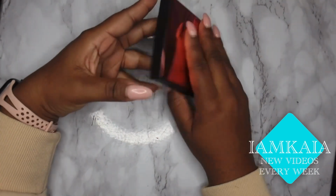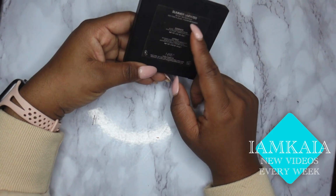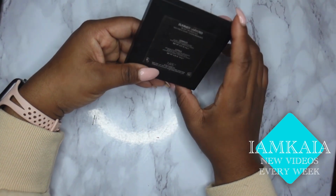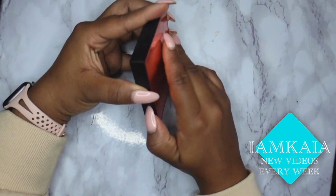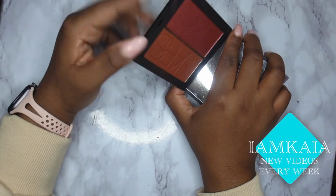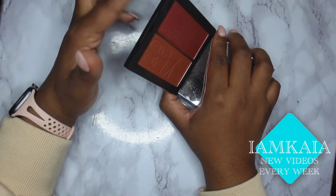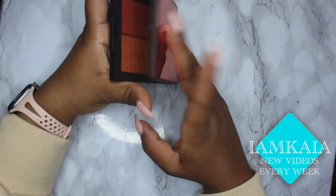This month for bronzer, I'm just going to use the bronzer that's in this palette. This is the Summer Unrated Duo / Bronzer Duo by Nars. Let's open this up. So this is a bronzer and a blush. I'm only going to use this bronzer this month. And I will also be using the blush in here as well.